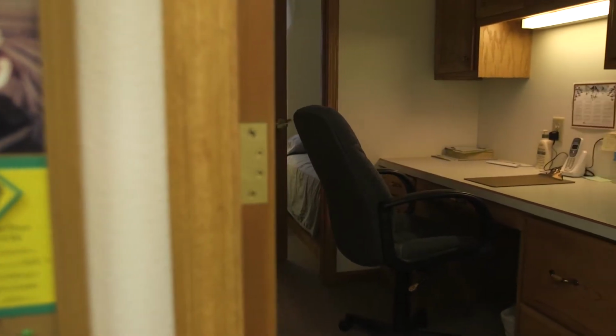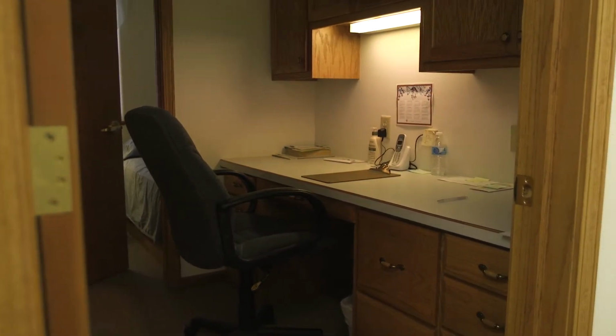The next room here is our nurses station. This is where we do our documentation. It also has a double lockbox for narcotic pain relief. Most of our patients try not to get pain medicine, but if you need it, we have it here.